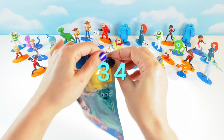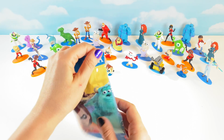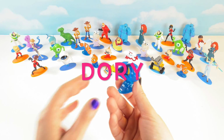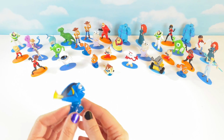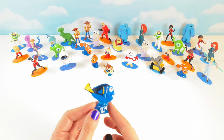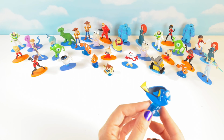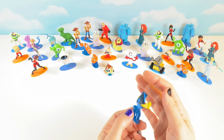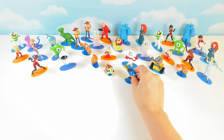Bag number 34. Who do we have? Oh, we have Dory. Dory from Nemo and Dory. I'm so happy I have it. I was worried we're not gonna have it. Really great to see it. The details are so good.